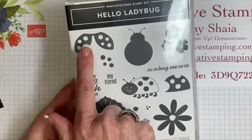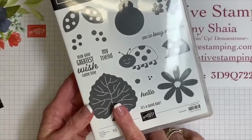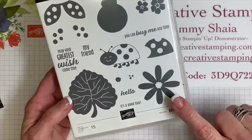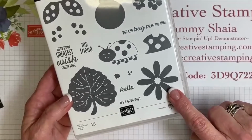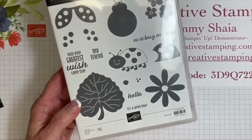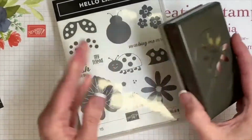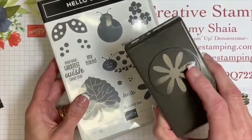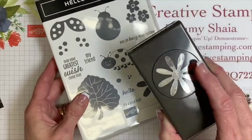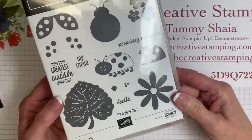So I'm gonna teach you a little trick with those tonight. We have a leaf for the ladybug to rest on. And this flower right here can be used with our medium daisy punch. All right, so I'll show you that tonight. We're not going to use the daisy tonight, but I will show it to you, okay, and how to use that. It will coordinate with it.